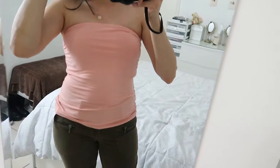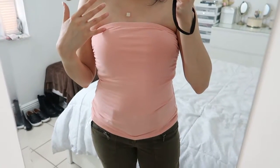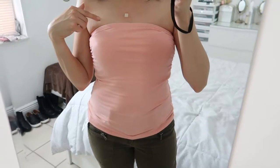Okay, next up is this top. I'm a size small, this is size small, but a few things are going on here.